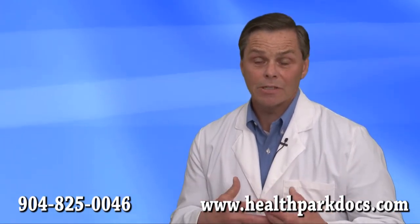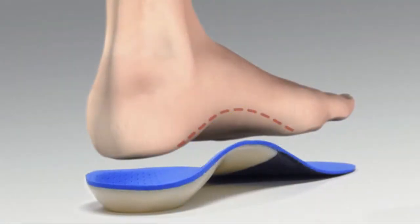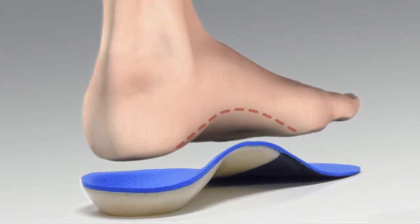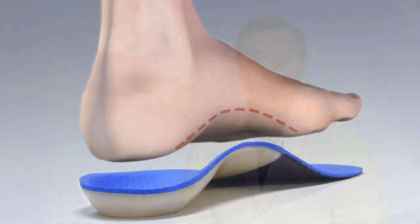And if it shows promise, then we might prescribe a functional orthotic, which is a custom-made insert that does for your feet what glasses do for your eyes, rebalance that structure so that the strain is off of the plantar fascia. And this happens to work in 85 to 90% of patients, and pretty much that's all we have to do for them. On occasion, there are patients who do not respond to conservative management, and those patients go on to surgery, and most of those do very, very well.